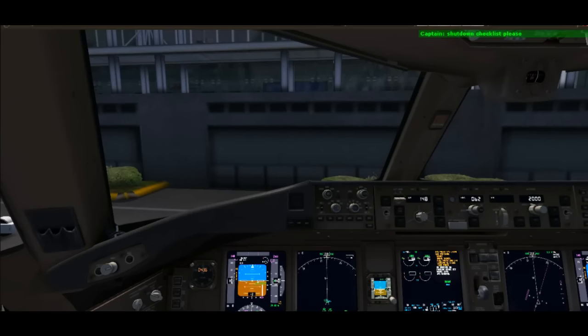Shutdown checklist. Hydraulic panel, set. Fuel pumps, off. Flaps, up. Parking brake, set. Fuel control switches, cut off. Weather radar, off. Shutdown checklist complete.